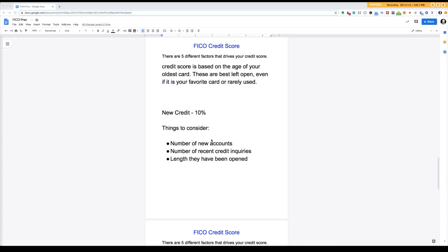This area looks at, as I mentioned, the number of new accounts that you have and also your recent inquiries. Credit inquiries will stay on your credit report for 24 months. There are two types of inquiries. You have a hard pull, which is an actual inquiry into your credit report.